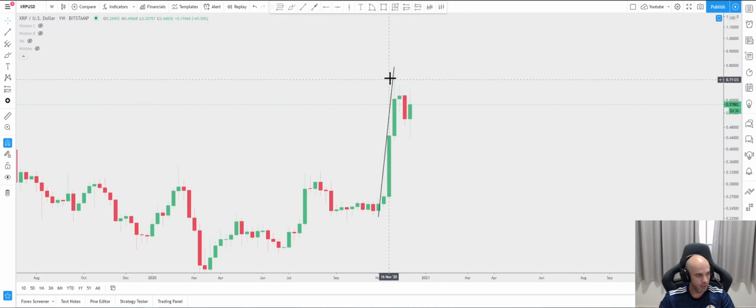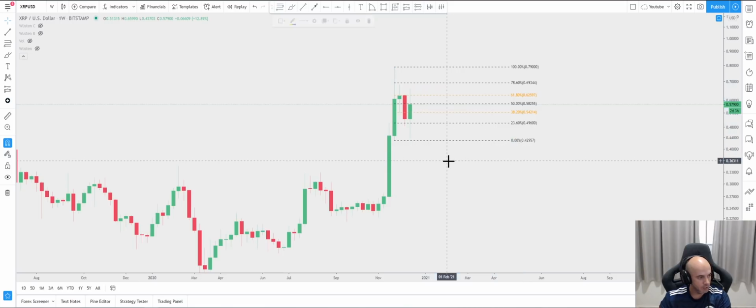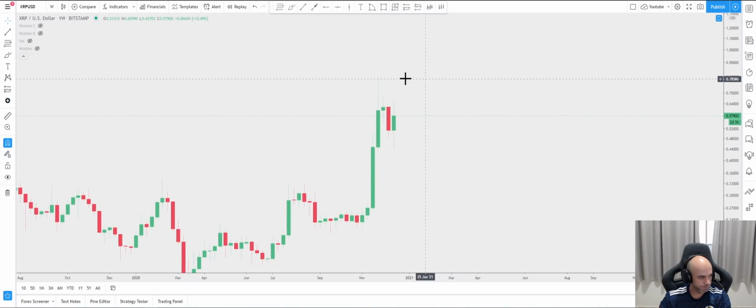Okay, so this is the side of our impulse, and here is the inside bar trade. If I'm not wrong, we had a 100% retrace. Let's take a look. So it was close to 100% on this candle, which is not the best scenario, but we know XRP, there is a lot of haters, and yeah.